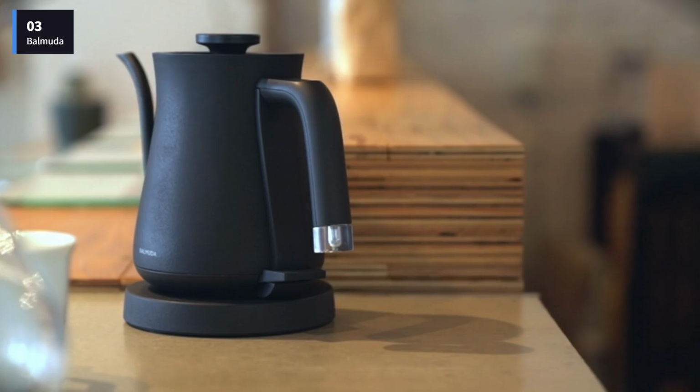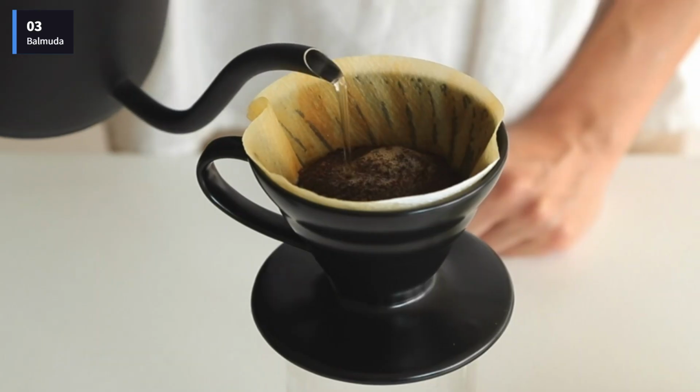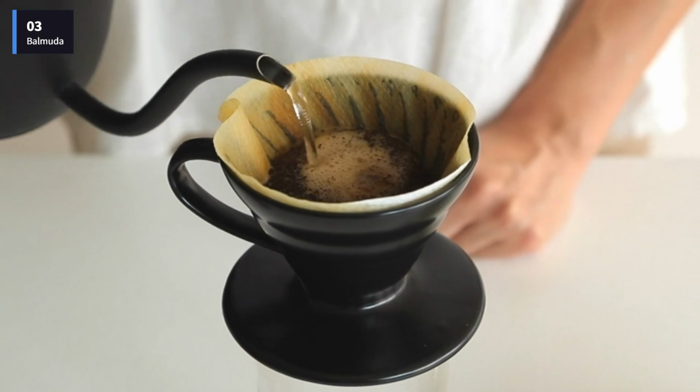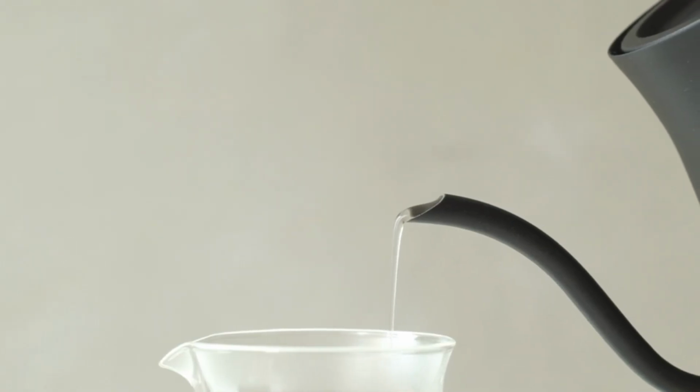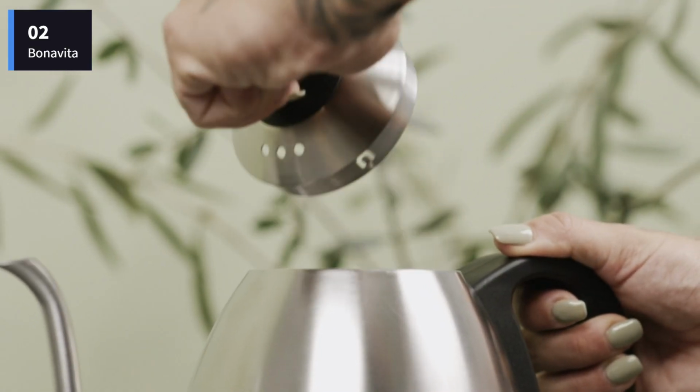Finally, it has a fitted, rounded base, as opposed to the wider square base of the Stag, so if you have limited counter space, this design choice can make a difference. Number 2. Bonava 1L Digital Variable Temperature Gooseneck Electric Kettle.